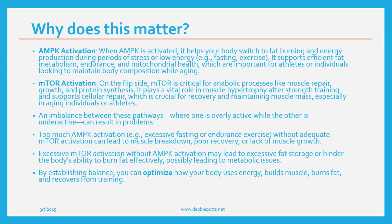So think of the people that are eating all day long. They have 6 meals a day. They're just always doing those small little meals. Their body's always consuming and digesting. There's no digest rest. So they could be turning off AMPK, being stuck in mTOR.